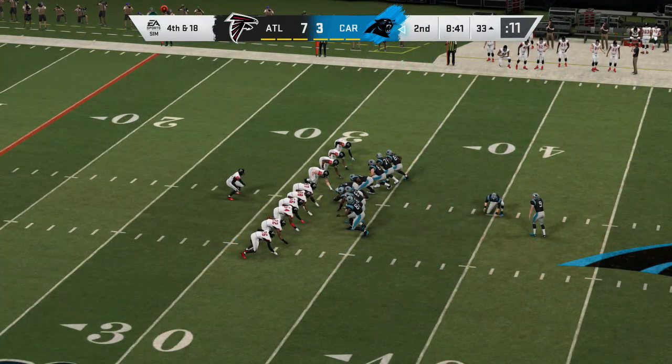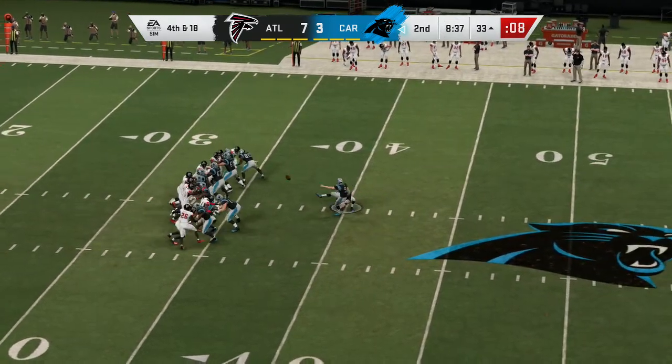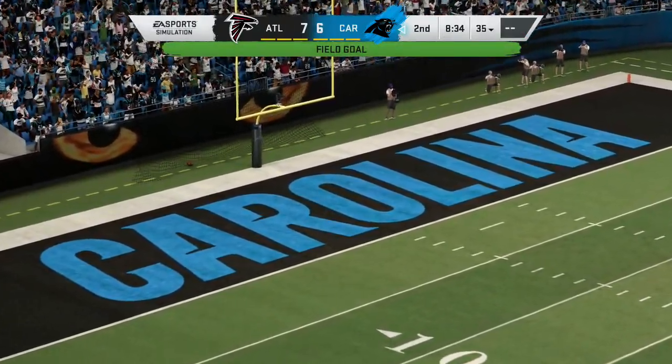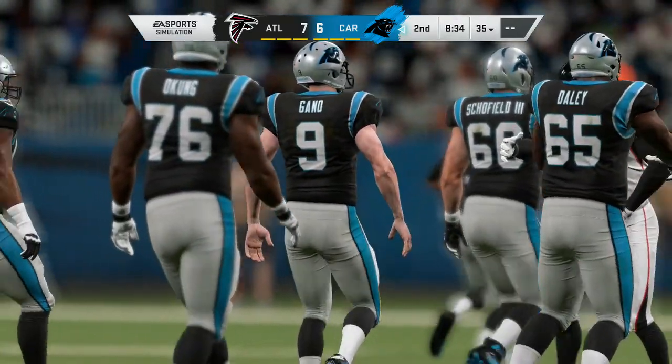Now Graham Gano to try the Panther field goal, from the right hash, and call it an even 50 yards. And the 10-year vet knocks it through the goalpost. And they'll get it back within a point at 7-6.